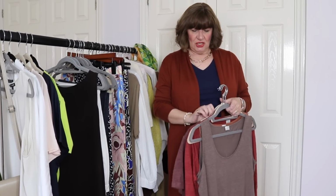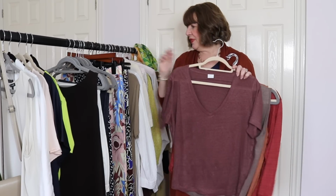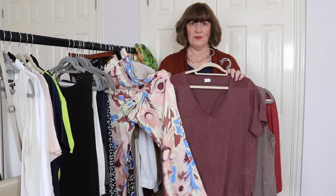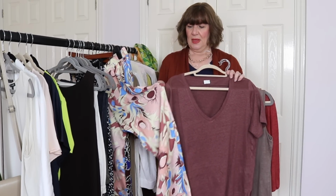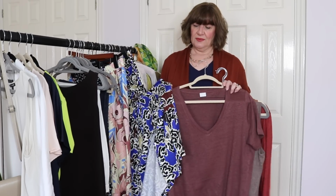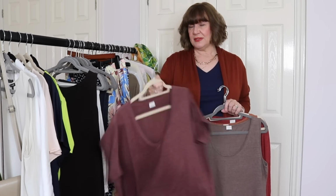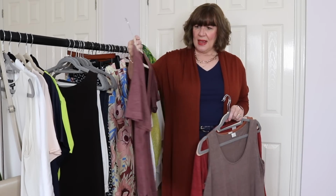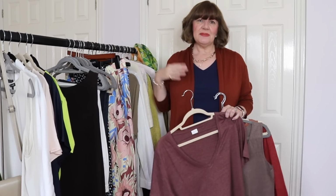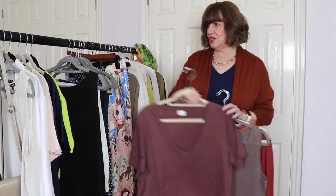Right, then we've got more casual linen t-shirts. The first one, this one is new this season, and I bought this because I thought it worked really well with the sort of reddy brown in there, and it also works really well with the skirt. I find their sizing quite generous, so even though my top half is my bigger half, I actually went down a size in the t-shirt as well.